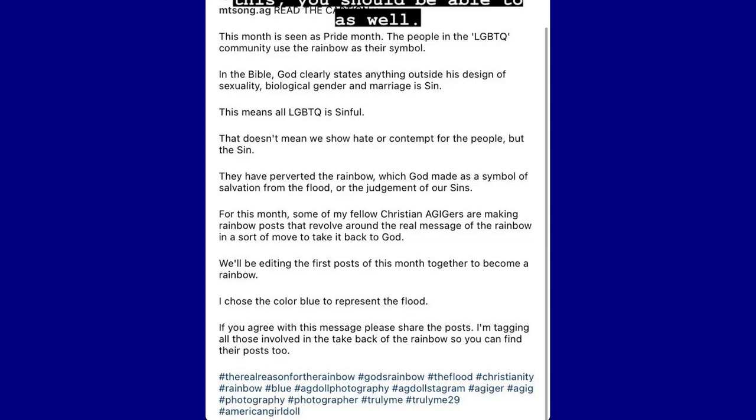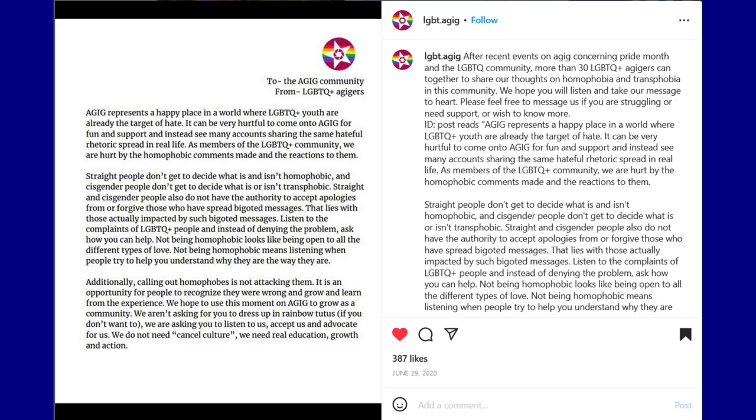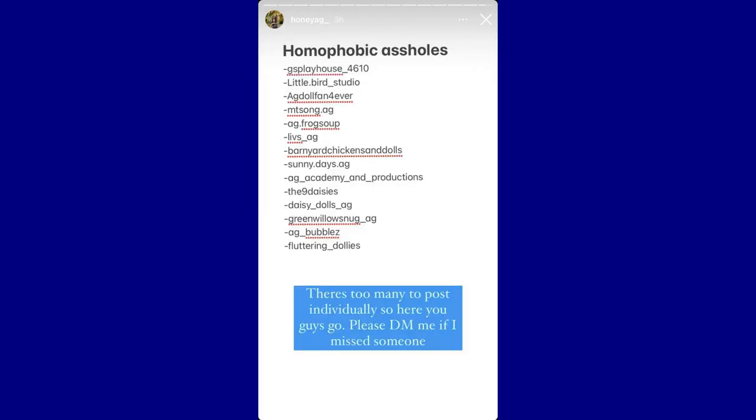June of 2022, a group of creators on HGIG decided to band together to make posts against Pride Month. They each posted a picture of a doll in a different color of the rainbow, captioned with Bible quotes condemning Pride. This situation had happened to a certain degree in years past, even sparking the account LGBTAGIG to make this statement in 2020. However, this time, the creators of these posts face a lot of backlash from the majority of the AGIG community, even enough to lead to an NBC article covering this incident. This led to many of the creators of these posts privating their account and in some cases deleting the posts, but not until after they were pretty much blacklisted within the community.